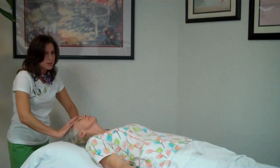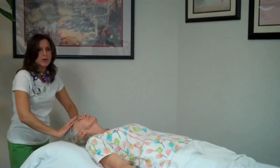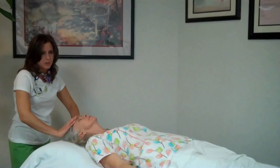Healing Touch promotes self-care, so that's another way that Healing Touch is helpful and beneficial to caregivers. It's going to promote and empower you to care for yourself so that you can keep giving care to your loved one. So now that I've shown you some of the techniques of Healing Touch that use contact, I'd like to show you what it looks like to use non-contact techniques.